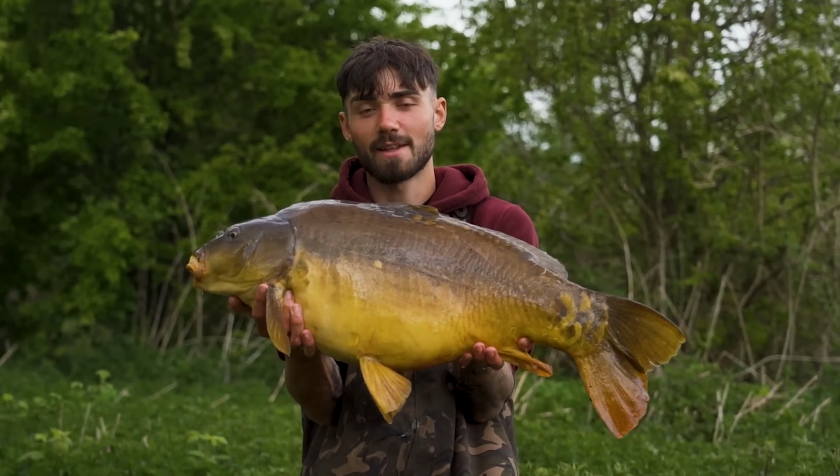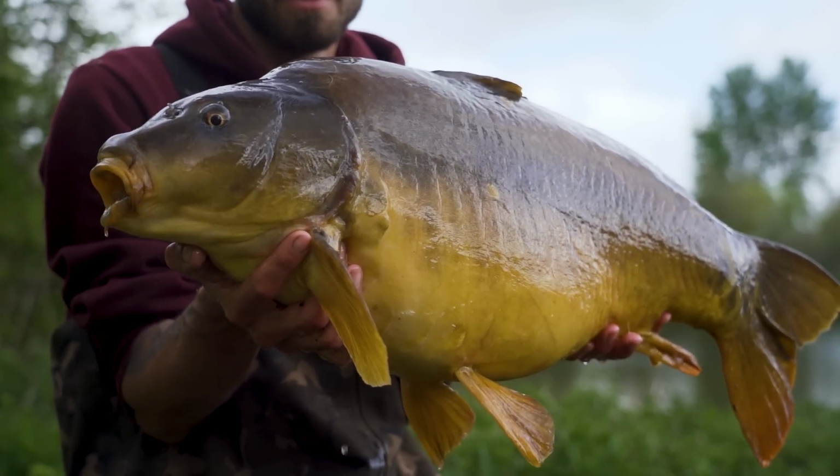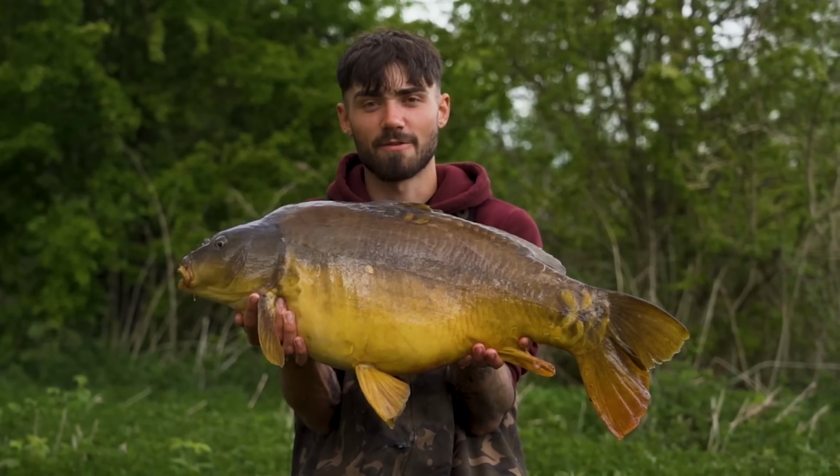This is the first part of that double take you just saw me have, a mid-20. I'm going to show you the other one real quick because I need to get the rods back out. I've got no more rods out there. I think there's a few more to be had today.